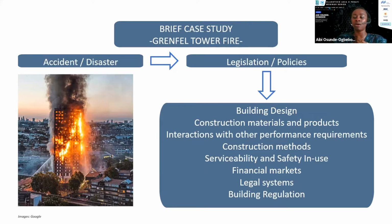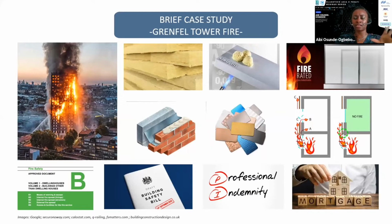Everything got shaken up. The serviceability of the material, safety in use, it impacted the financial market, the legal systems, and the building regulations. So these are all the impacts this one incident has had on the UK construction industry, and especially the cladding industry. So just to show a few instances of how this has impacted us.